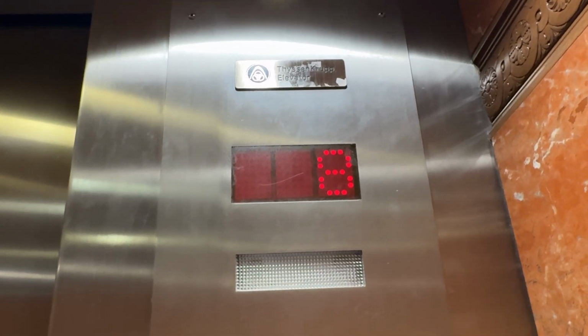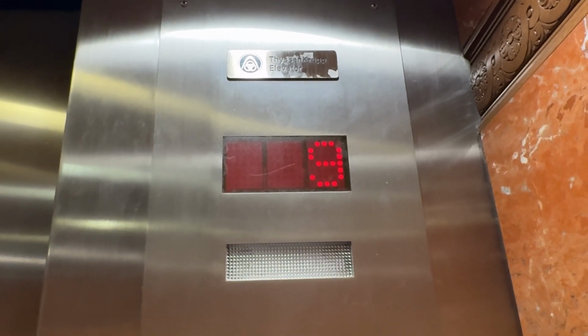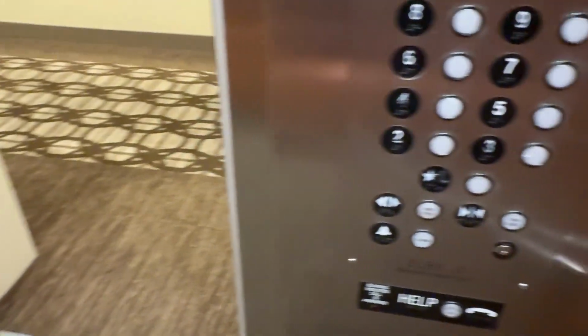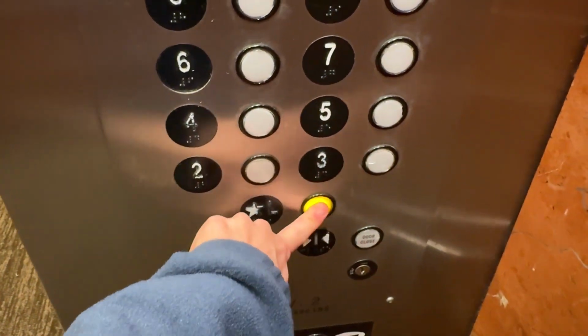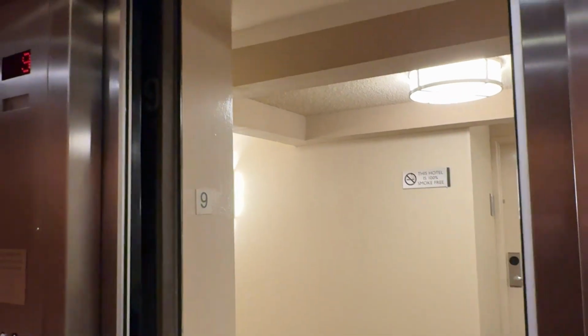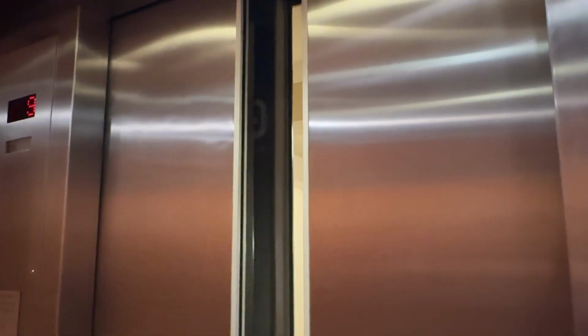If you guys wonder why I got in the elevator quick, it was because there's music playing. I don't want to deal with having to talk over, and I also don't want to draw attention to people in the lobby. All right, let's go back down to, speaking of the lobby, we will go back down to the lobby and we'll end the video there.